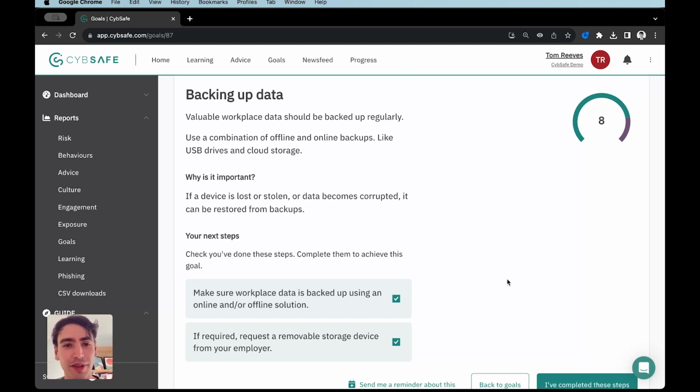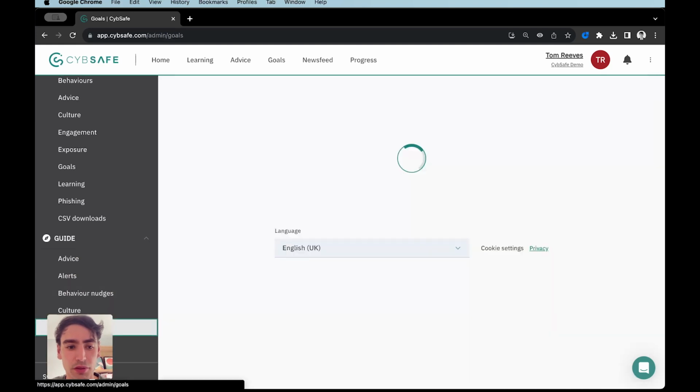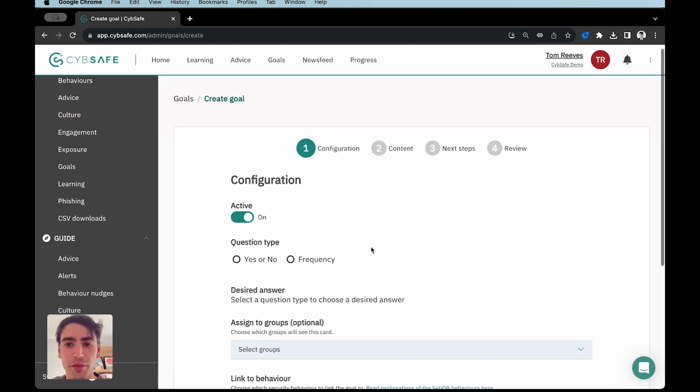So once someone has completed all their goals, you've got a whole choice of a library to choose from. So we have over 70 CybSafe goals aligned to our security behaviors database, but we also have the opportunity to create custom goals, which you can do by going to Guide and go to Goals, and there you can then create your new goal here and follow the steps to create it. And it's as simple as that.